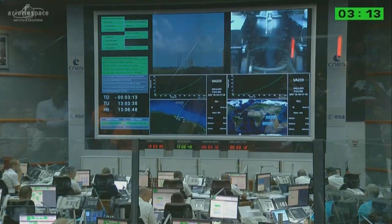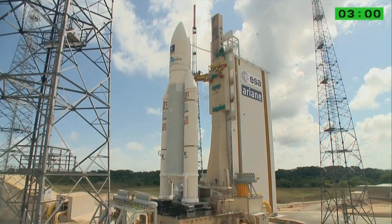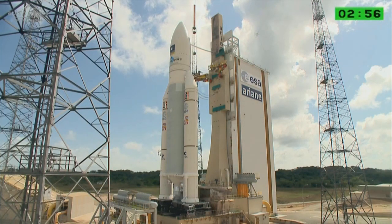And spacecraft countdown activities began about 40 minutes after that. A lot's still going on because the tanks are going to be pressurized for flight at minus 4 minutes. That has already happened or is still going on. And then at minus 1 minute, the launcher will be switched over to onboard power mode.